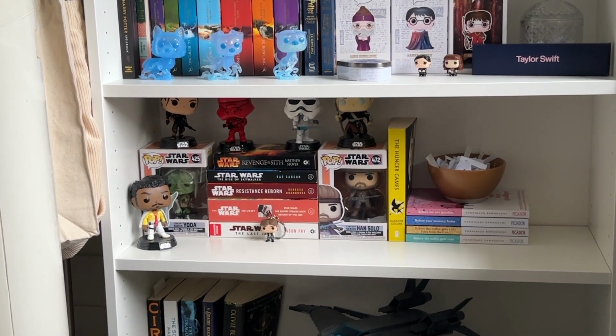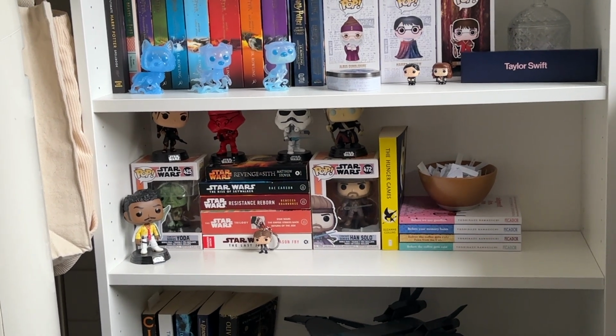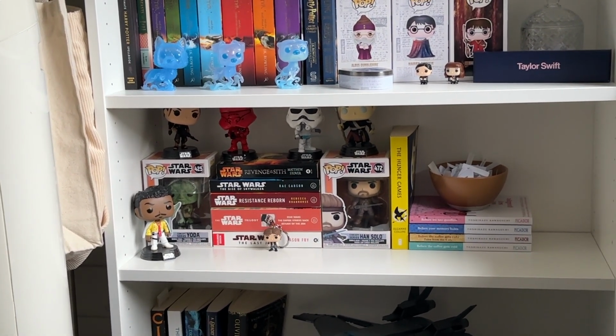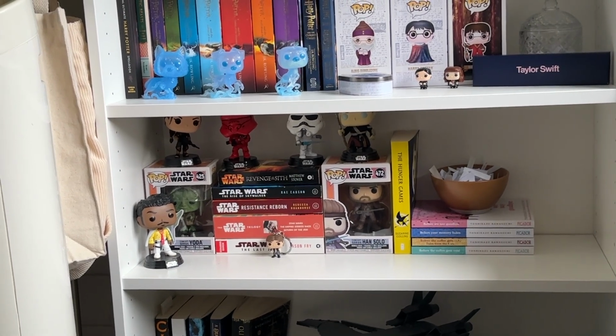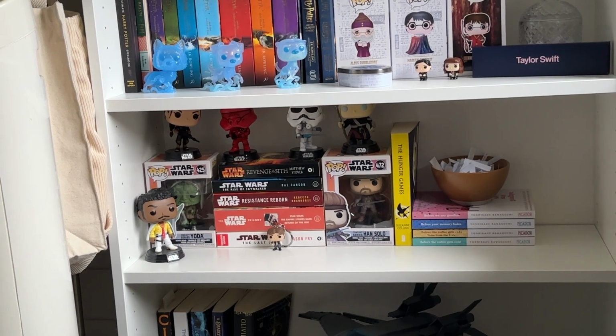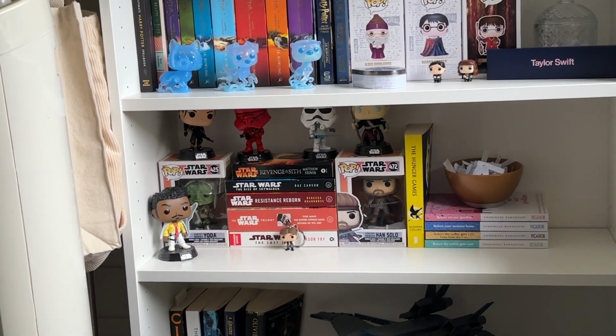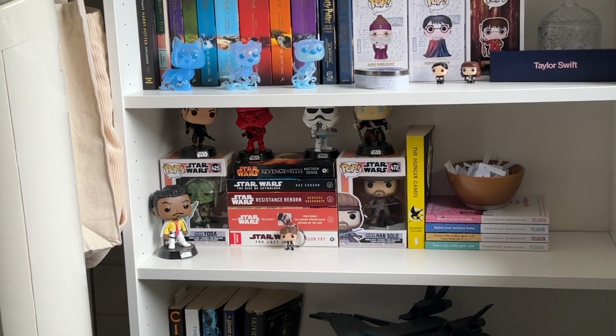And then I have the Before the Coffee Gets Cold series. I'm probably going to move that over to my other shelves when I fill that shelf up, because I want my Shatter Me books to be there, but I need to read the whole series first. So as of right now, it's going to be like this, but I'm going to change it eventually because I don't really like the way it looks.